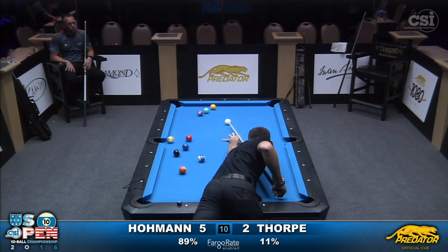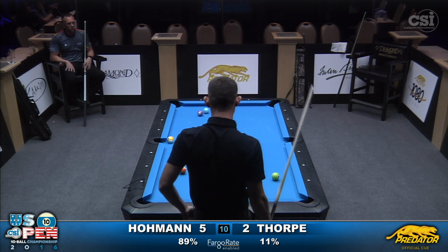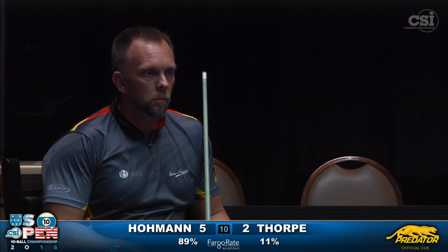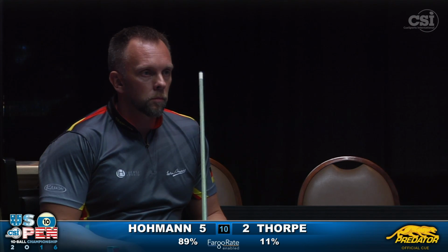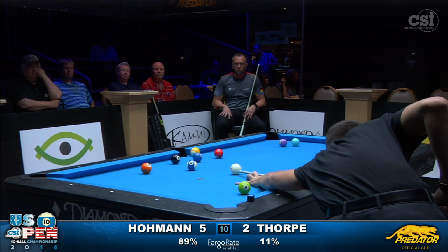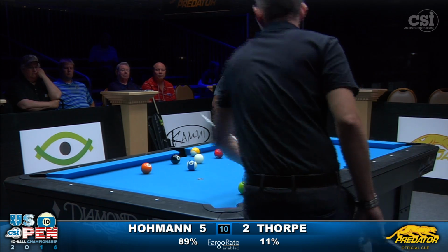Billy can cut this ball in. Up and down the table, 2 ball in the side pocket. Is this too strong? No, he's okay. He's okay. Is it too strong? It's other than perfect. Thorsten's thinking, why did I take that shot? It wasn't easy enough.